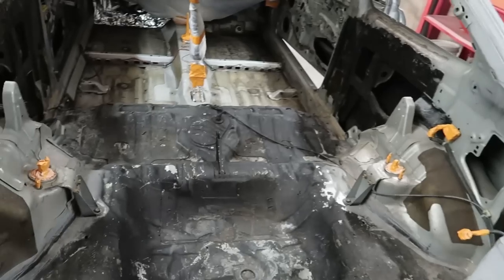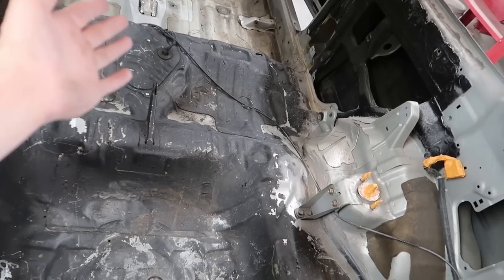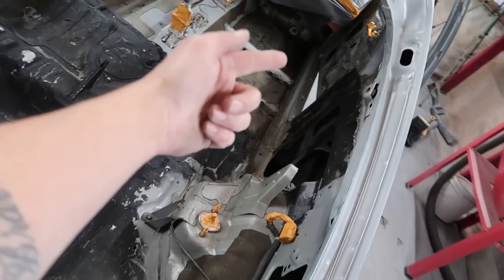We're gonna start off with getting the interior of the car sprayed. For the most part, I'm gonna be getting inside of here, and I need to spray the inside of all these quarter panels. I need to spray the roof. I need to spray the inside of the doors.